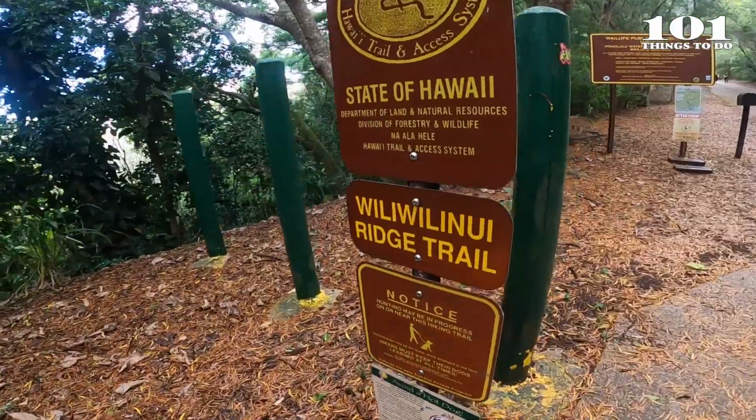Today we're doing another hike. It's the Wiliwilinui Ridge Trail hike. It's a 4.7 mile hike out and back trail. It's in the Aina area on Oahu, and I'm with my friends today.